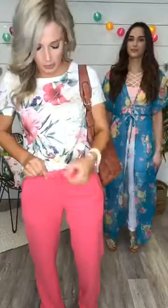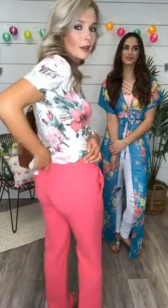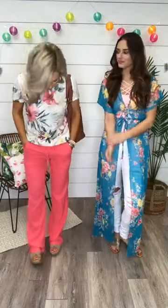Crystal did ask, Haley, can you turn to the side so I can see your pants? So here's the front. They actually have these drawstring ties. You can tie a little bow. And then they have pockets. And also they have a button tab in the back. So super, super cute. Super comfortable. True to size, definitely. So cute. Love them.